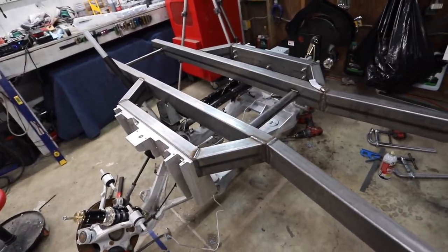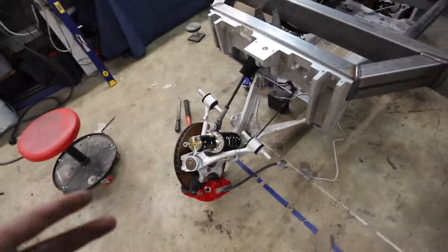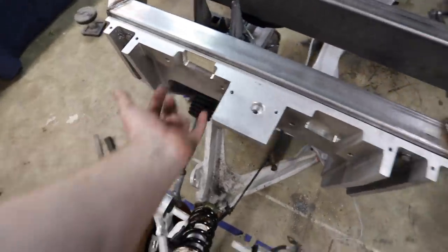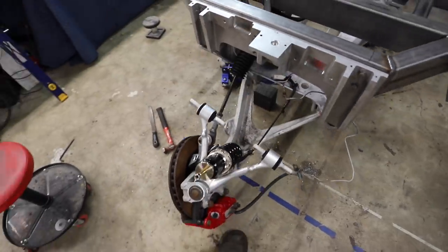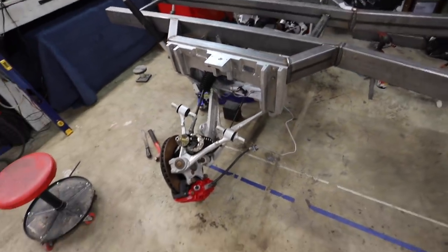So the next thing I would like to do is work on the suspension. So we have our upper control arms that bolt in right here and right here. And then we have our new BC Racing coilover that's gonna bolt in right there. Let's go ahead and do that around the four corners and then put some wheels on here.